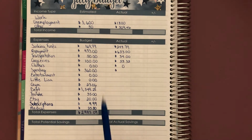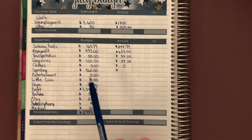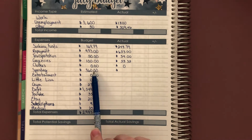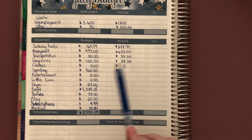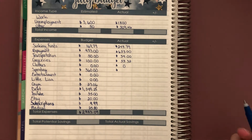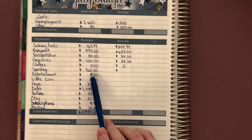And as far as spending, I thought I was going to get my hair done. I had appointments scheduled late July, but because of COVID getting worse in my area, hair salons closed back down. I do have a hair sinking fund, but because my balance at the beginning of July was $0, I thought I was just gonna budget $360 towards spending instead of putting it in my sinking fund and then just taking it back out at the end of the month. That's why that's there. And I didn't get my hair done, but I did buy a couple things.